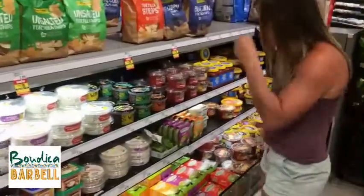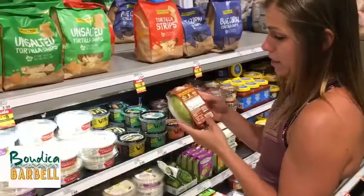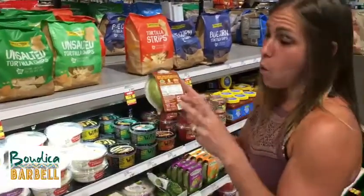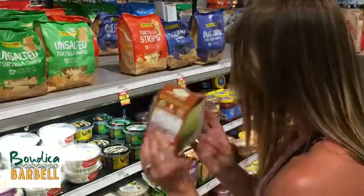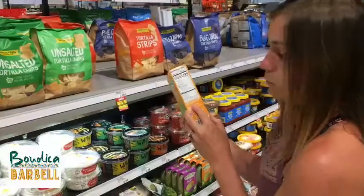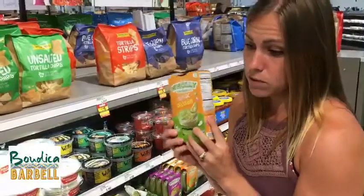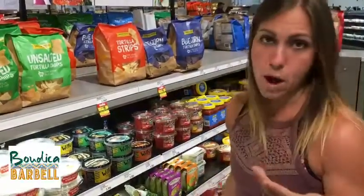I might come over here and grab some guacamole. You'll just wanna make sure that you're checking the back of those as well to make sure they didn't throw in any extra oils or sugars. And here they actually added sugar to this one, so I would probably avoid that. And just kind of look through here and check your ingredients. This one has no sugar, so just make sure that you're double checking your labels to see if it's actually healthy or if they're throwing in a bunch of stuff that you don't want in your diet.